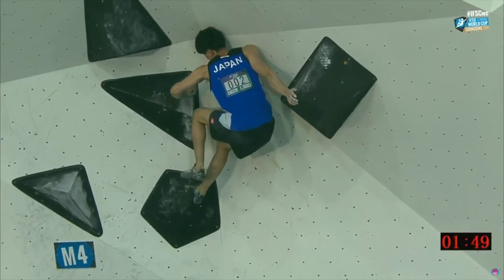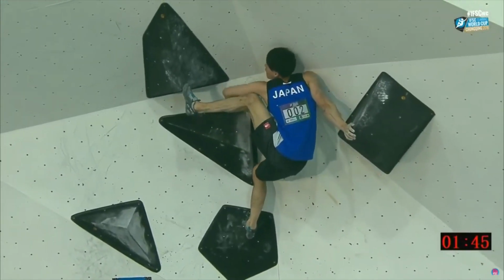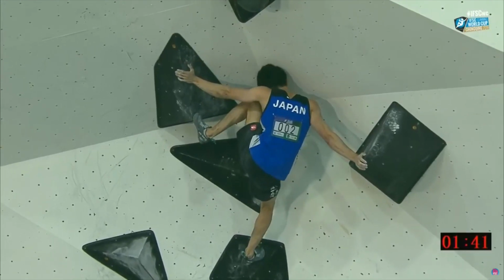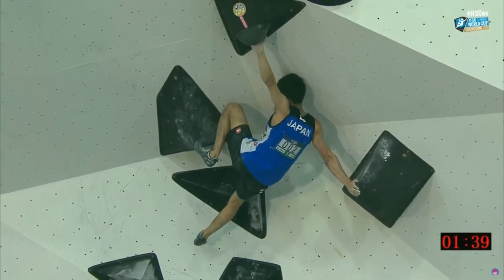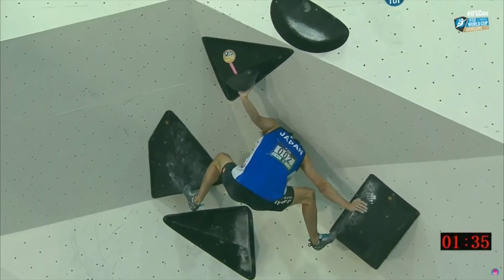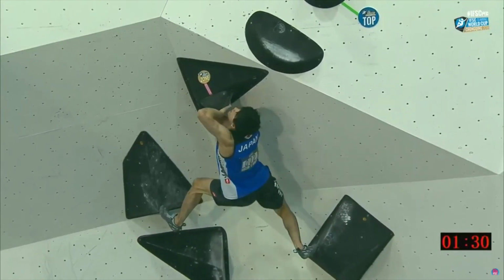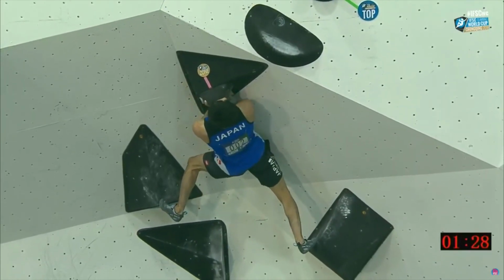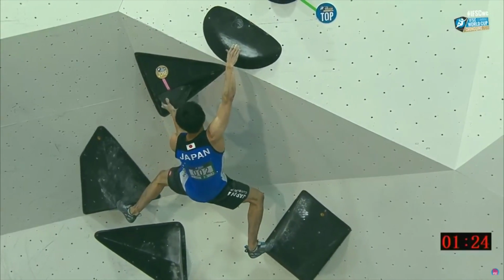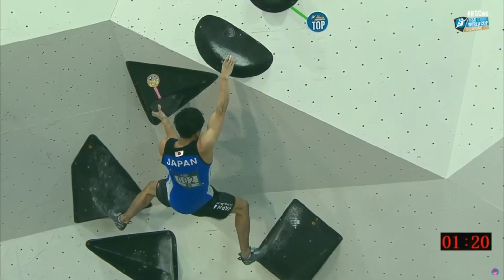He has a big disadvantage because of his height here. On the other hand, Kokoro is quite tall as well, and I think if Jan would have tried to get with his right hand to the volume like Kokoro here, he would have sent it as well, because he's quite flexible. So Kokoro Fuji was the winner of Chongqing, the first stop in China, with 3 tops in a couple of tries, followed by McColl and Aleksei Rubtsov in 3rd place.